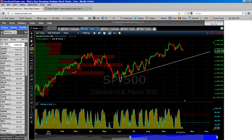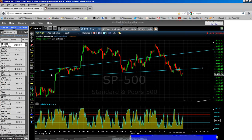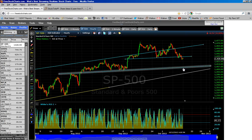And actually, let me draw another line just for a second. There, this is just me drawing a line. In fact, I'm going to take this to an hourly and see if this can work with what I want to do. Yeah, here's the other thing I wanted to say: we've broken down from that, which I really didn't like. And we've already had the beginning of the month. I think we're going to probably come down to something like in here, talking about 1400, 1405, 1407, a little bit more. There'll be special situations along the way.